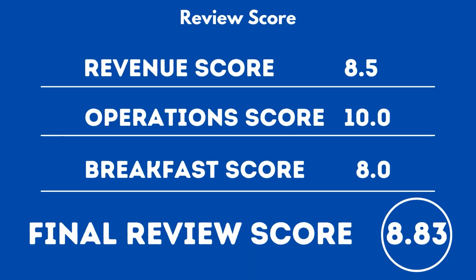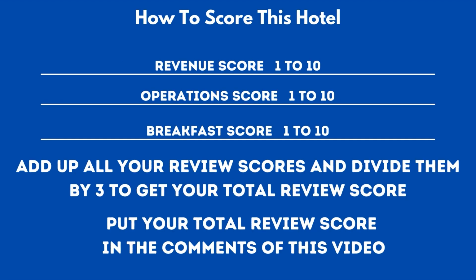And now for the breakfast score. For breakfast, by making those connections and working with those outside vendors so that your guests are taken care of for breakfast, that was a great move. I'm going to go ahead and give you an 8.0 for breakfast. So this will give Cambria a total review score of 8.83. Great job.